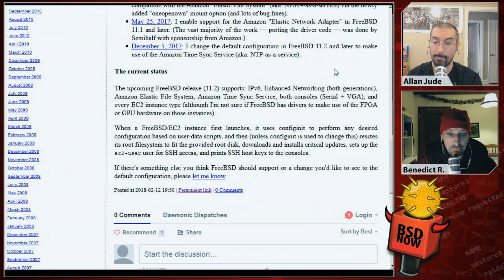When a FreeBSD EC2 instance first launches, it uses configinit to perform any desired configuration based on user data scripts. Then, unless configinit is used to change this, it resizes its root file system to fit the provided root disk, downloads and installs any critical updates, sets up the EC2 user with SSH access, and prints the host key to the console so you can verify that you're actually talking to the right machine.